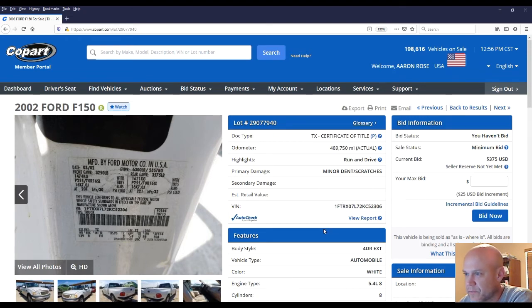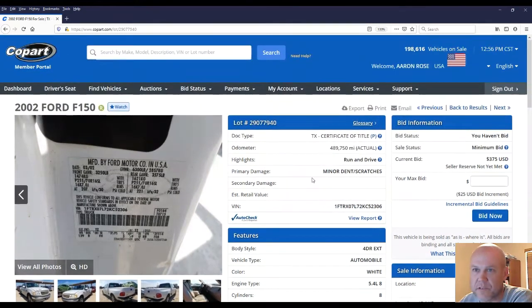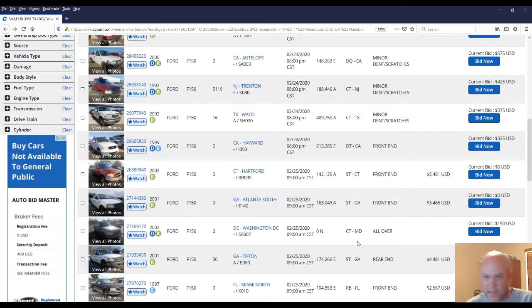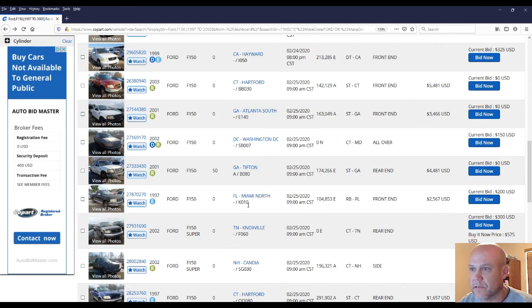I don't think it says if it was donated or not. A lot of these older ones like this, if somebody's parents pass away and they just want to get rid of the vehicle because they don't really have any use for it, they'll donate it. You'll see some like that with clean titles. That's how I think we ended up getting our Expedition. Let's see what else we got down here.